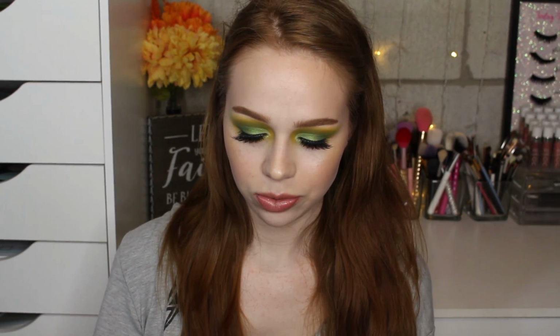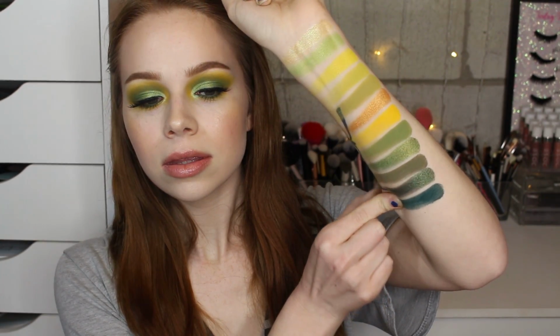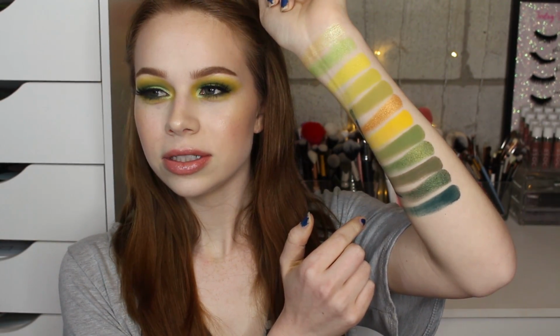So let me just go ahead and swatch Squad for y'all. I was about to say swatch Swad. Oh my gosh. I'm gonna swatch Squad. Ooh. I'm swatching it, I can feel there's a good little indent happening in this shadow. Yay for progress. So you can see it has a lot of blue undertones. Oh, I guess this just means I need to buy more shadows, huh?